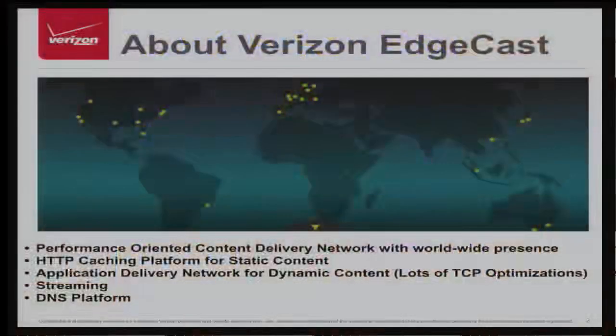Since this is the first time that we're presenting at NANOG, I have 2 slides to explain who we are and what we do. AnyCast is a content delivery network with presence in more than 40 locations around the world, and it's rapidly expanding. We have a small object and large object static delivery platform. We also have a dynamic object delivery platform, which has a lot of TCP optimizations in it. We do streaming and DNS, and as you might have heard, we were recently acquired by Verizon.